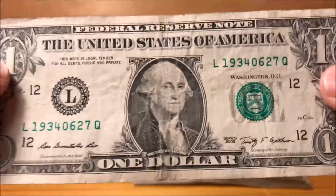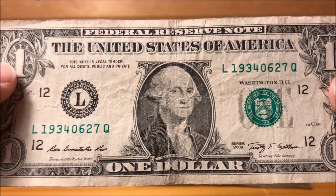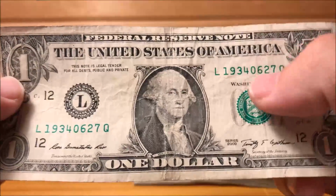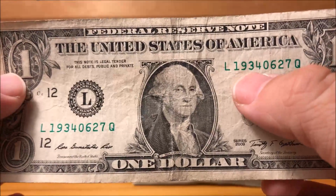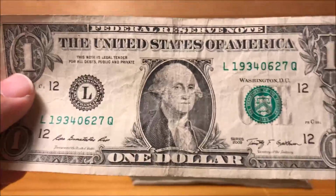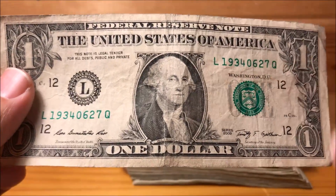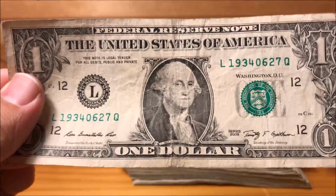Now this one's interesting. 1934-06-27. This is a backwards birthday note. Really cool. These are very collectible, by the way. Does anyone know someone that's born June 27th, 1934? That's how that reads. That's one way to read it. I guess it's the English way of reading it. The other way would be if it was 06-27-1934. That would be the correct, like, American standard version.